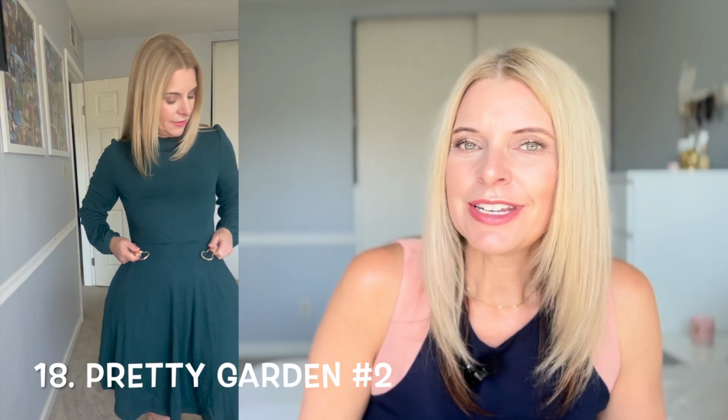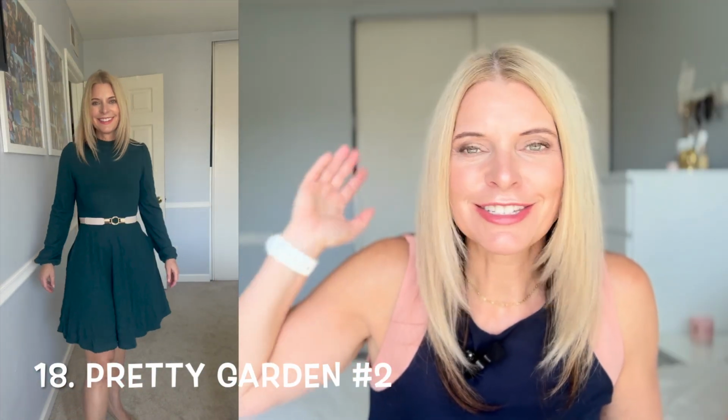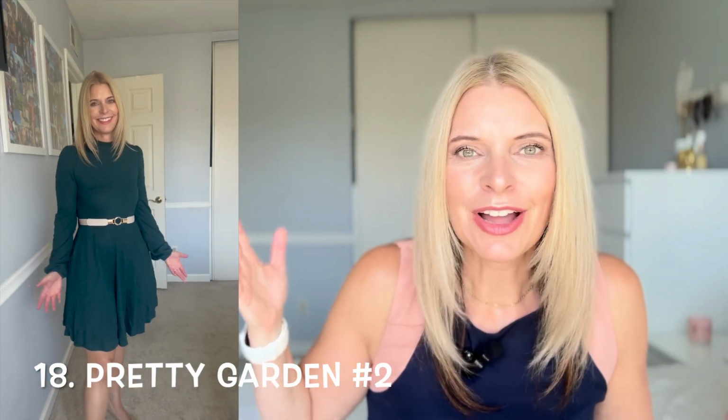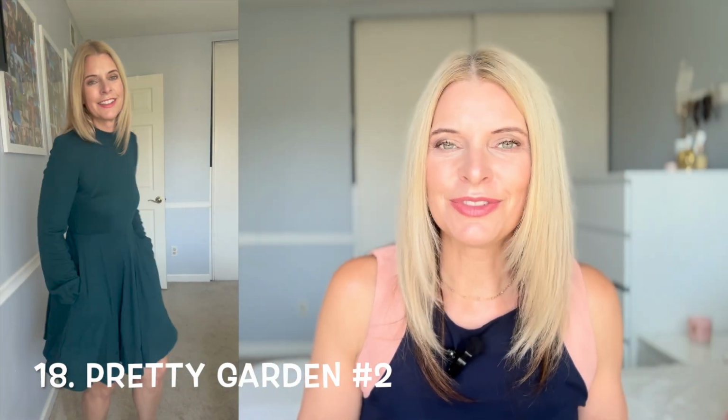And let me add the belt here. Yeah, instant upgrade with the belt. Why does the belt make everything look better? I should just add a belt to everything. Again, probably not the color belt I would use, but it's the one I grabbed. Little puff sleeves. I think this is a very flattering dress.